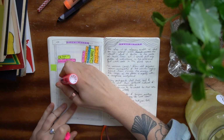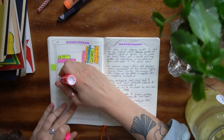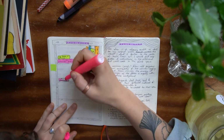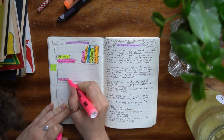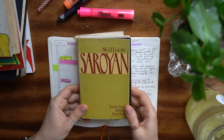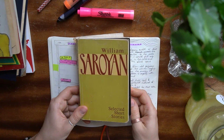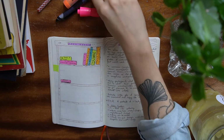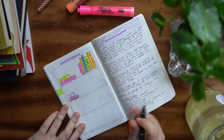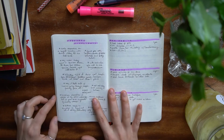So actually I recently finished reading Orhan's Inheritance, so I'll highlight that in. Usually when I start reading a book, I write it on the bookshelf, and then when I finish it, I'll highlight it in a color. So right now I'm reading William Saroyan's selected short stories, which are amazing. Highly recommend. So I'm gonna write that in, and then whenever I finish that, I'll highlight it.